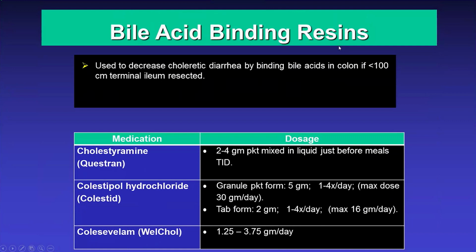Bile acid binding resins may be useful in patients who have choleretic diarrhea. That is, they have had just a limited resection of their distal ileum and malabsorb bile acids. And that can sometimes be helped by the administration of cholestyramine or colestipol. And that's usually just given before meals several times a day.